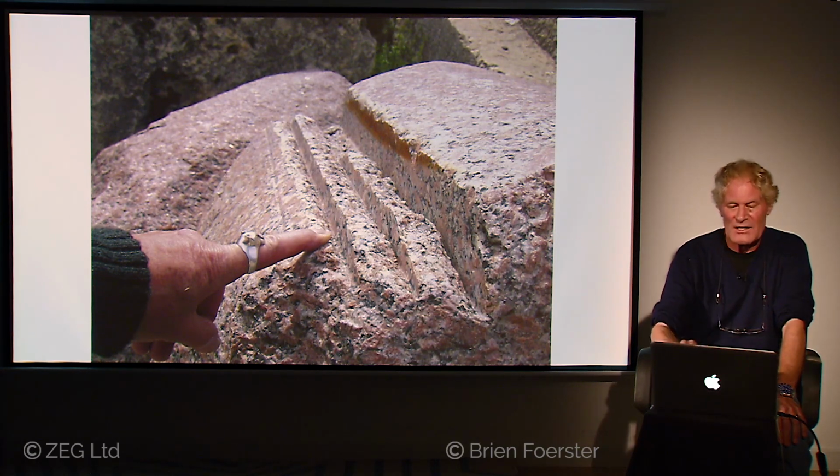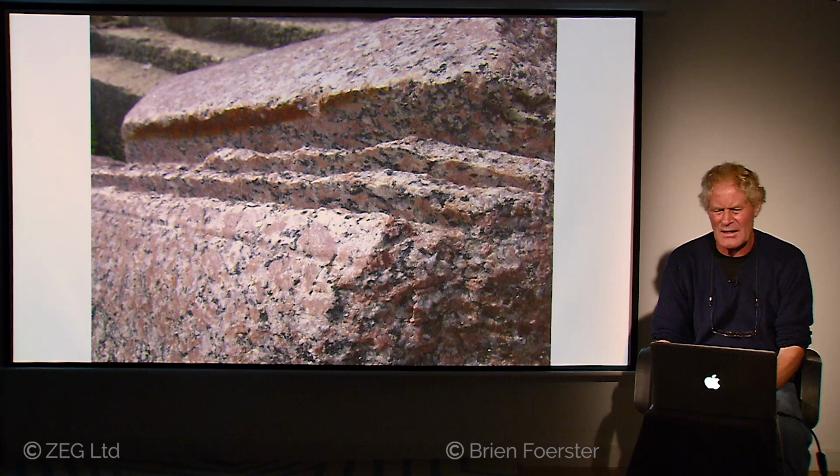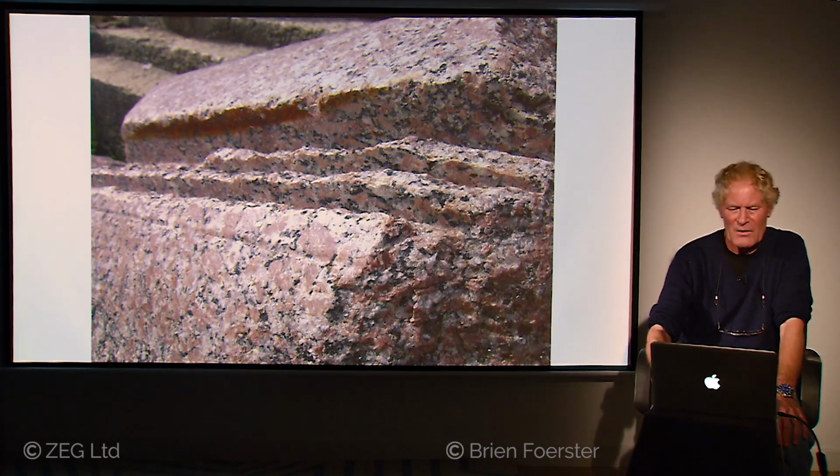Here again, you see the rust marks on the right-hand side, and this in finer detail. Were they simply trying to cut small sections out? It's very mysterious and ambiguous at this point.